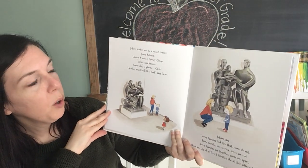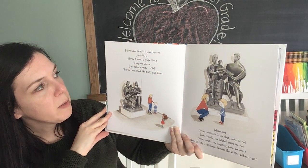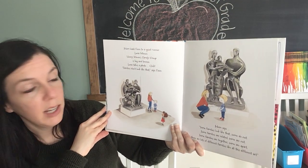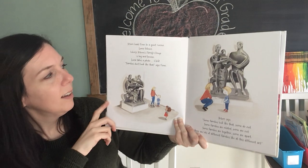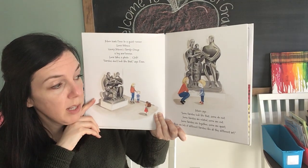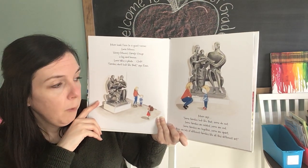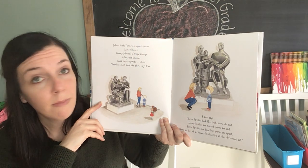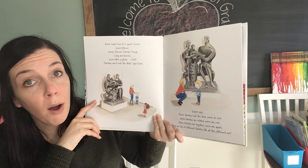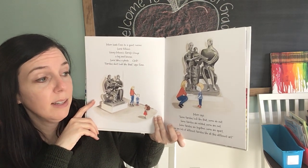Mom leads Finn to a quiet corner. Luna follows. Henry Moore's family group is big and bronze. Luna takes a photo. Click. Families don't look like that, says Finn. Mom says, some families look like that and some do not. Some families are related, some are not. Some families are together, some are apart. There are lots of different families, like all this different art.